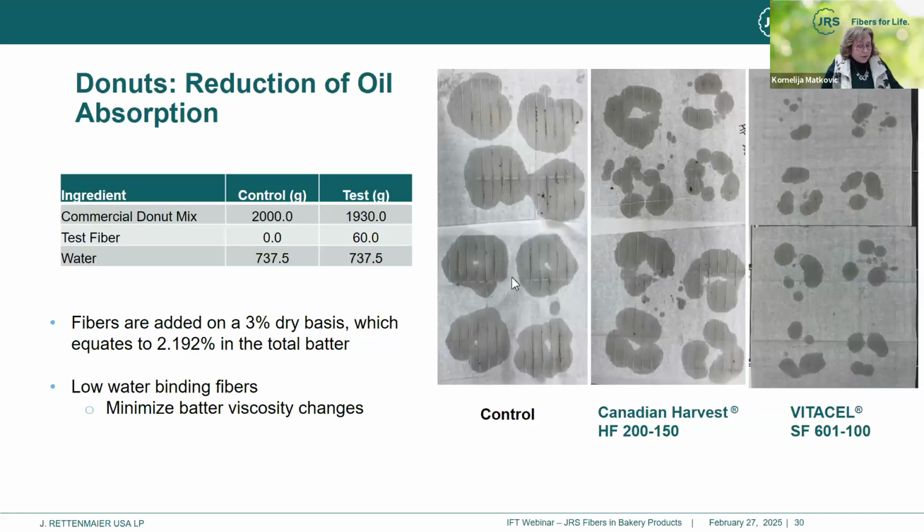So a little bit about oil absorption in donuts, right? We are looking at better-for-you products these days. We want to reduce calories, we want to reduce sugar, we want to reduce fat. So my coworker ran this test here. We had a commercial donut mix and then added 3% fiber to it on a dry basis. We had a control without fiber, and then two tests with oat fiber. And this, sorry, I didn't spell it out, is a sugarcane fiber. These are two fibers that are on the lower absorbing end, which is good because they're not really going to change the viscosity of the batter too much.